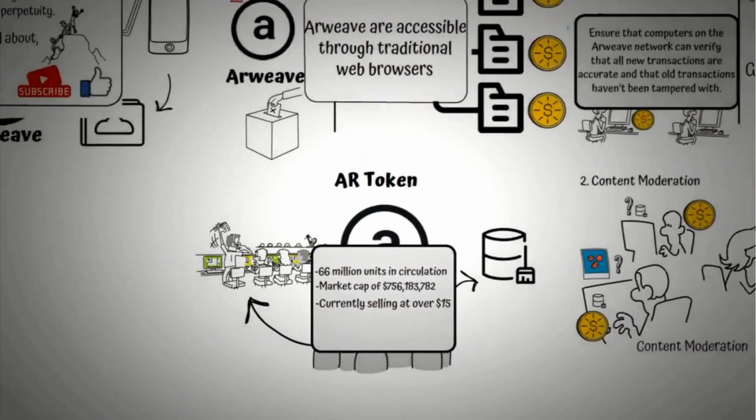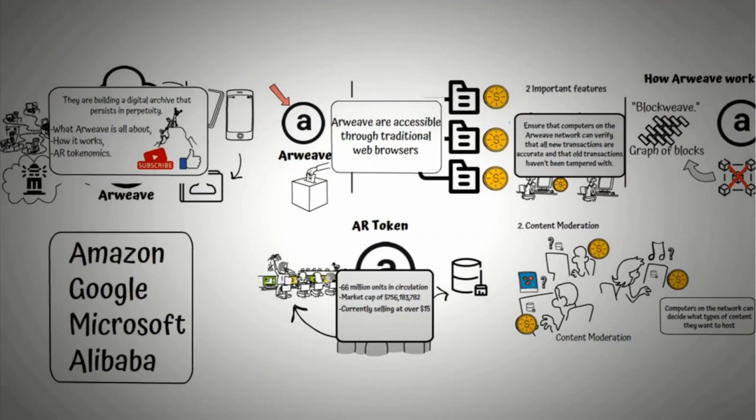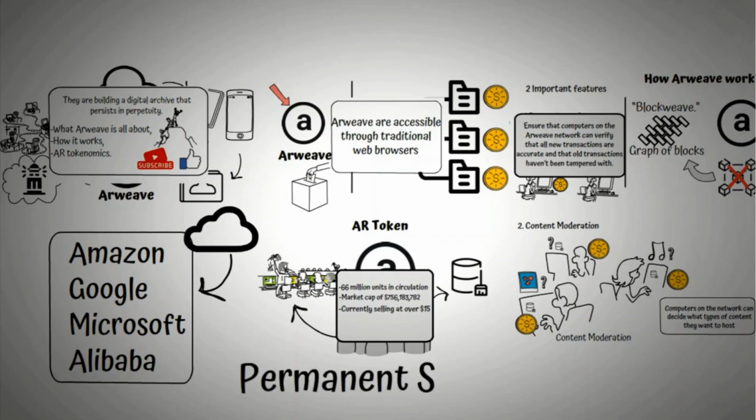If you feel the web is overly reliant on centralized services like Amazon, Google, Microsoft, or Alibaba for storage, then Arweave is a project that might interest you. As opposed to competitors such as Filecoin and Sia, Arweave is focused on permanent storage. This means the AR token may be of interest if you believe digital data requires storage forever, similar to a traditional museum or library. Let us know what you think about Arweave in the comments section.